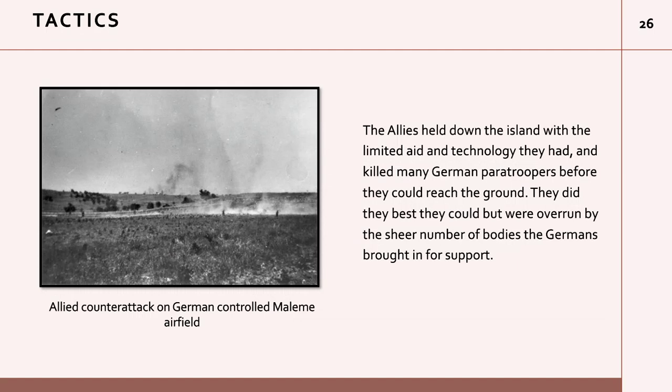Naval evacuations were complicated by German air raids, and the retreating Allied forces suffered continuous bombardment. Despite this, pockets of defenders held out longer than expected, inflicting significant losses on the Germans and drawing praise for their resolve. In the end, however, the disparity in coordination, air support, and manpower proved too much to overcome. The tactical lesson from Crete was clear. Air superiority could decide the fate of ground battles.